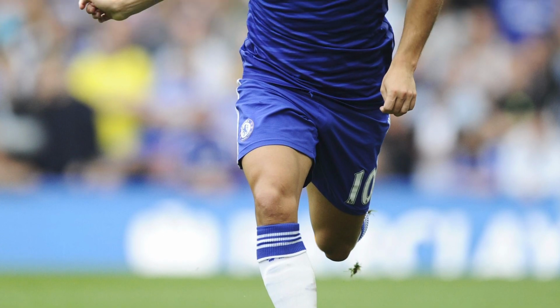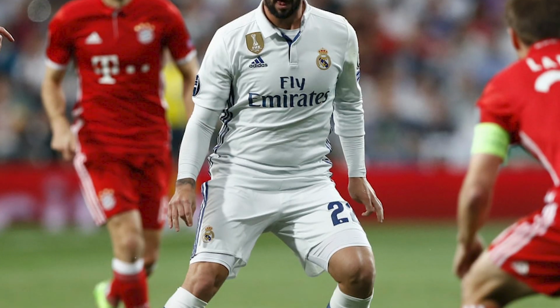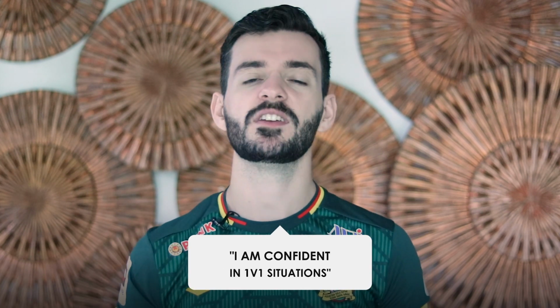For example, you might be the kind of player that loves to run at players quickly and put them under pressure, or you might be someone who likes to come to a stop and then do some kind of move to get back going and beat your opponent. Again, you can mix different things, but find what your natural style is, your strength is in this area, and work on developing that.